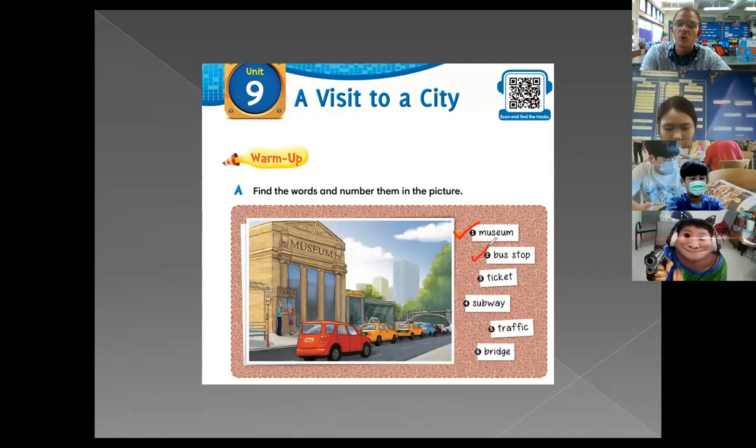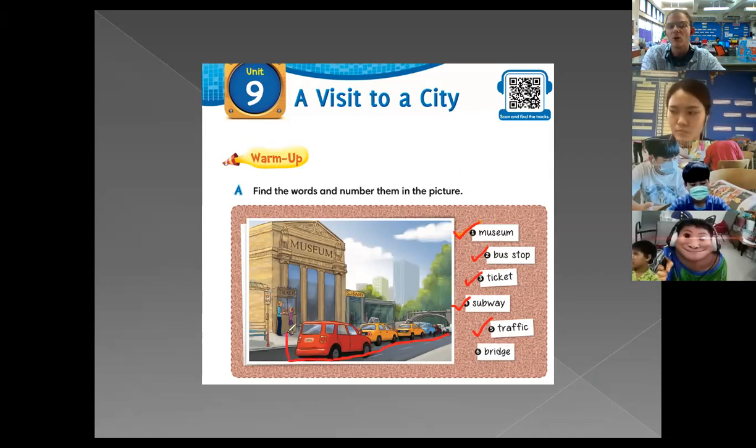Okay, the next one was the bus stop. So we go to the bus stop if we want to find a bus. The next one is a ticket. So when we get on the bus, we also need to have a bus ticket to show that we have paid for our trip. The next one we looked at was the subway. Now the subway, I said, is the underground train. It is like the MRT in Bangkok. And in England, they call it the tube or the underground. The next one was traffic. Now, traffic, I told you guys, is when there are a lot of cars, and you can get stuck in traffic where you have to wait for a long time before you can drive anywhere.